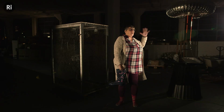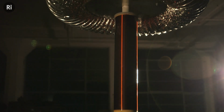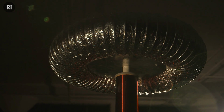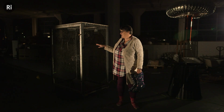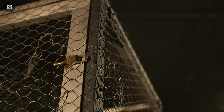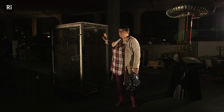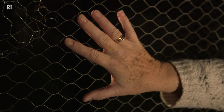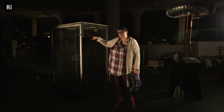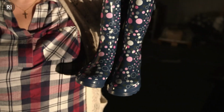Hi, Saiful. Hi, everybody. And look what I've got here. It's a Tesla coil, and it's much more powerful than the one you've seen operating already. I am going to get into this Faraday cage here. Now, Faraday cage is named after Michael Faraday of Royal Institution fame. How it works is the current passes across the wires and it doesn't go into the cage. So I will be quite safe sitting in there, but I'm still going to wear my Wellingtons when I get inside, just in case.